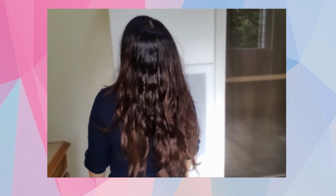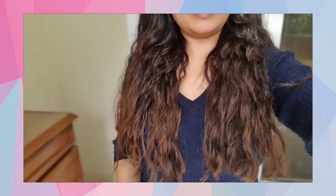Oh hey, so this is my hair on day 2. They are very soft, the waves are still formed, and there is absolutely no frizzing and no drying of the hair at all. This was a nice deep conditioning moisturizing treatment that I do at home. I do it twice a month. If you try it, let me know how it goes for you, or if you do it in a different manner, do please share in the comment box.